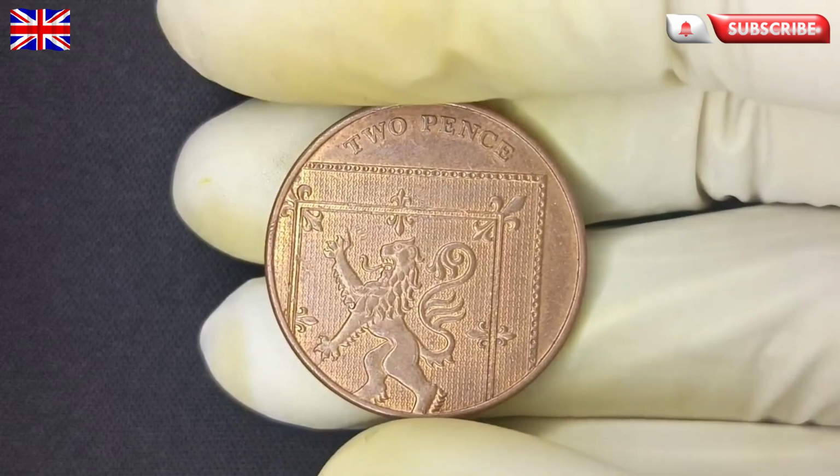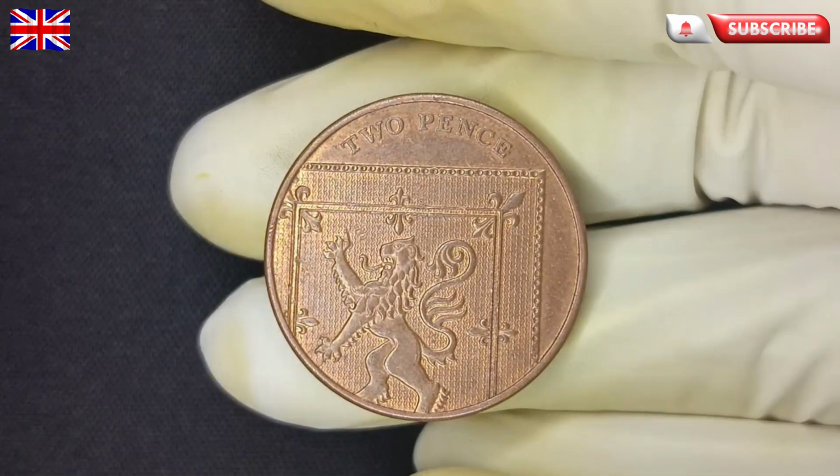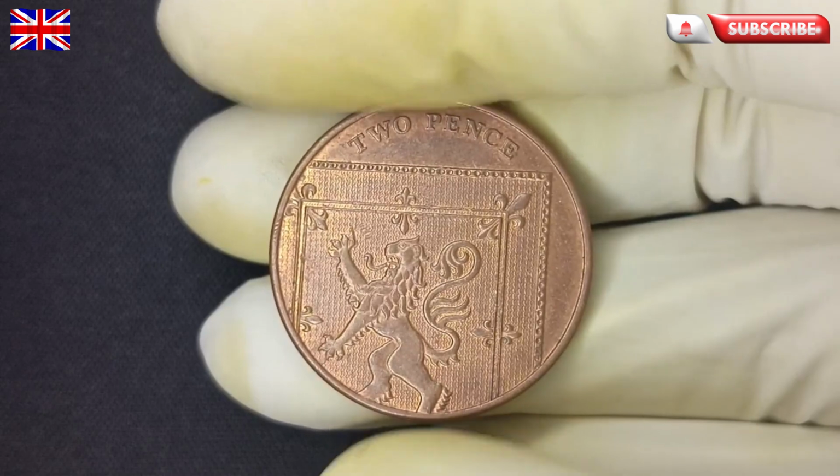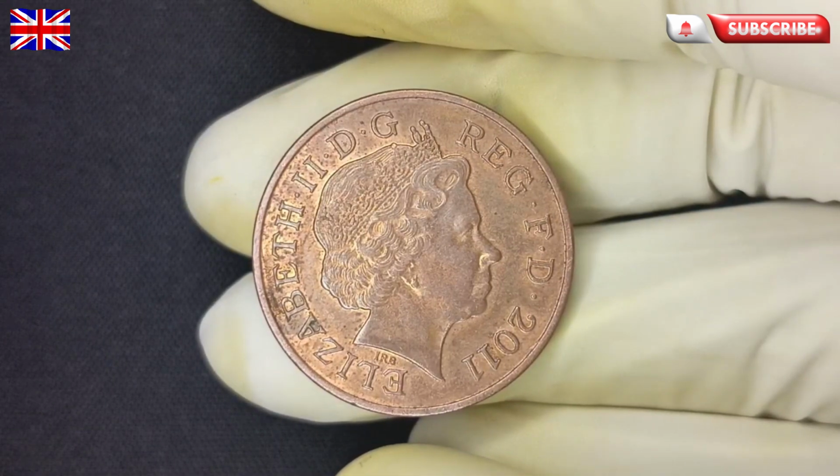It had never been released as a commemorative. It was not part of a proof set. It was not found in sealed mint packs or annual folders. It was simply there, in the wild, waiting to be found.